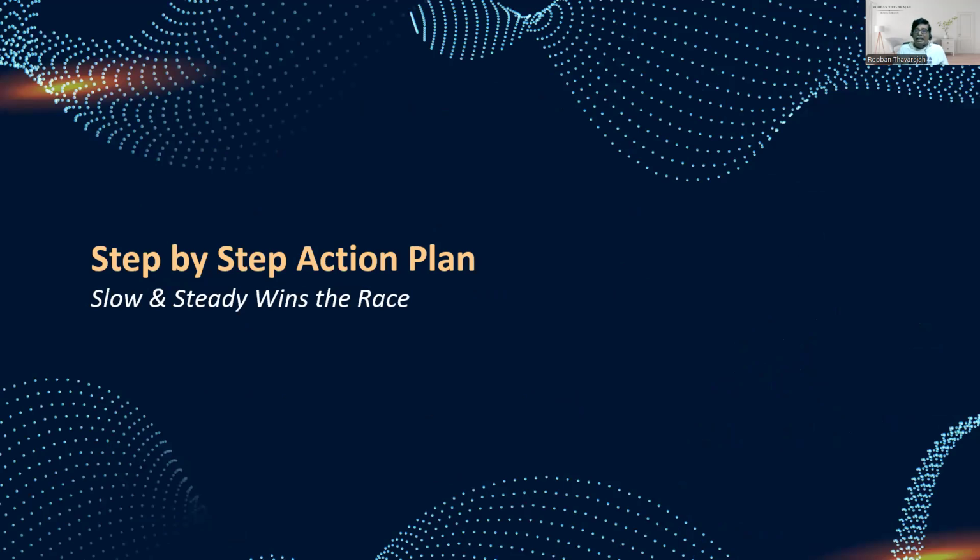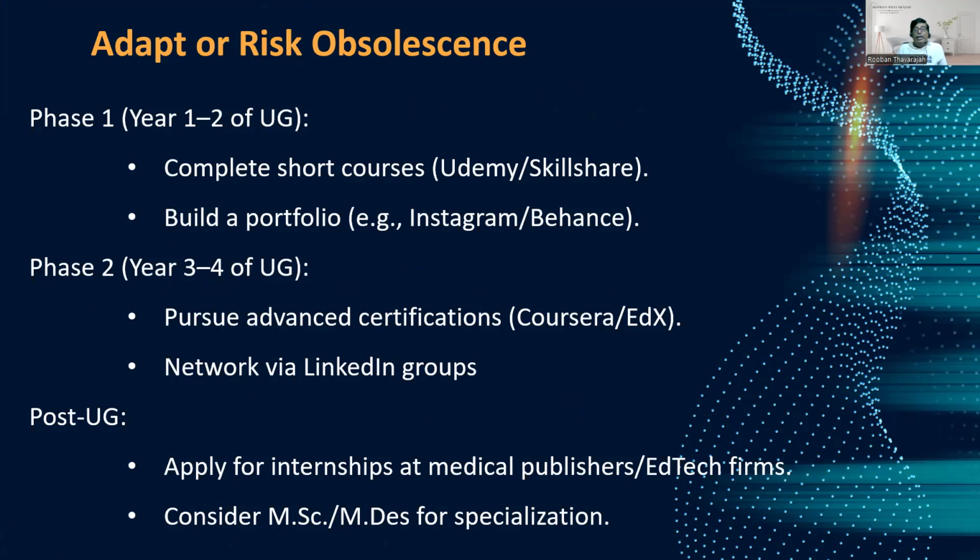So if you have an inclination for both these fields, how to go ahead: a step-by-step action plan, because slow and steady preparation wins the race. In your first year or second year of UG, you could explore short courses, especially those on Udemy or Skillshare, and build up a slow portfolio in your own social media account, such as Instagram or Behance. You let the world know that you are learning it, you are capable of doing it.